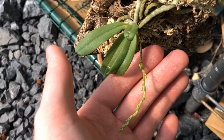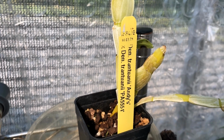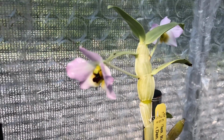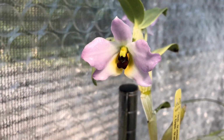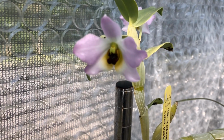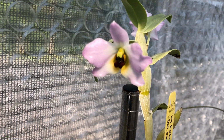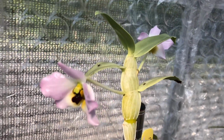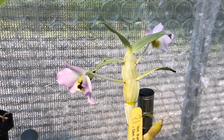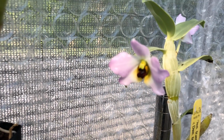Very cool. Dendrobium tranchuanii. I probably butchered that. Anyway, it doesn't matter. What isn't butchered is these beautiful flowers that we're able to enjoy off of this beauty. It's so nice, so waxy, it's so beautiful. But also, it did create 2 flowers this time, which I'm very impressed with. Previously, we only had 1 flower, but this time we had 2.